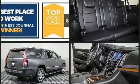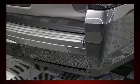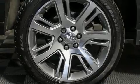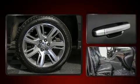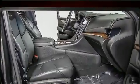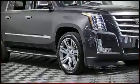Audio features include a CD player with MP3 capability and 16 speakers, yielding a symphony-like audio experience. Curtain airbags combine with standard stability control in creating a comprehensive safety network. It also arrives with a Carfax history report, providing you peace of mind with detailed information.